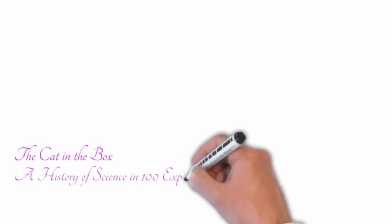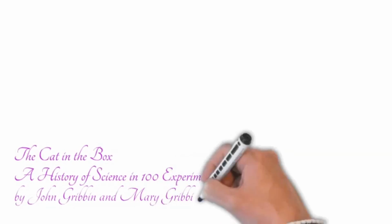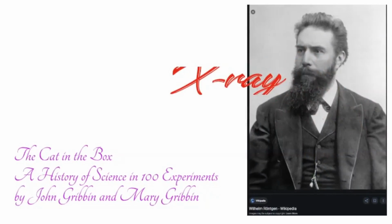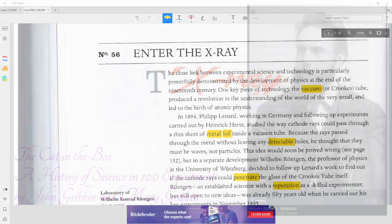Continuing with The Cat in the Box, A History of Science in 100 Experiments, we will read story number 56, Enter the X-ray.